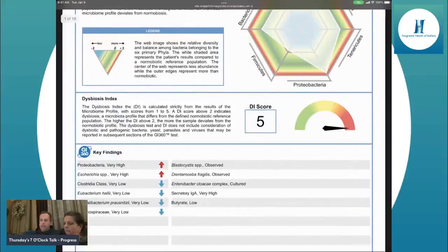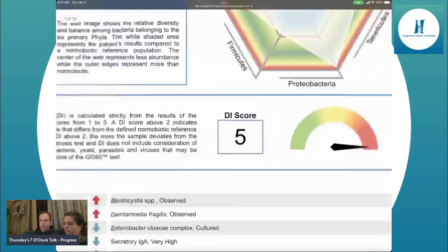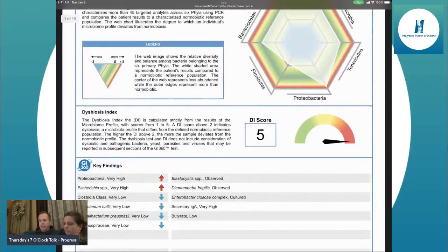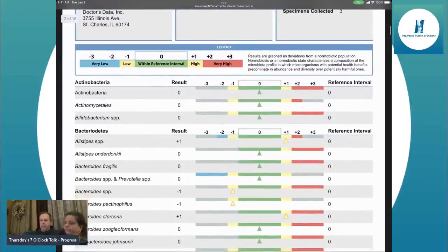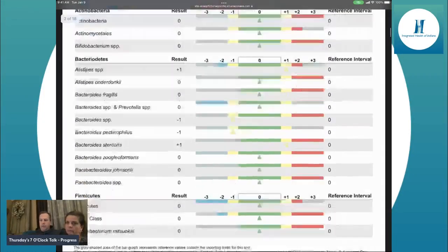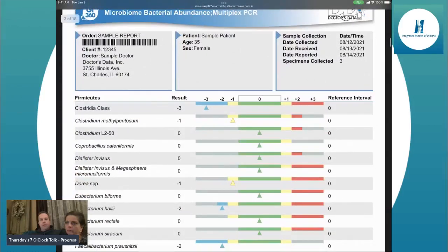But remember, this is helped by fiber. That score is changed by fiber. And then it goes right into the family of bacteria, showing you if you're dysbiotic or if you have a good balance. And then we start to look at Clostridia, like C. difficile and things like that, and we can tell if those are out of balance.